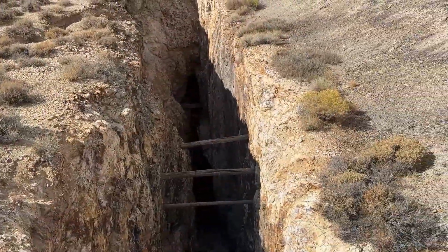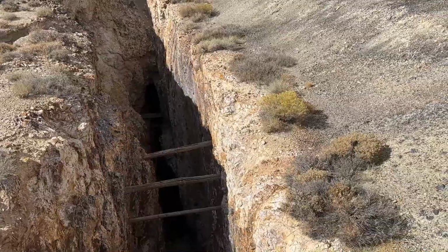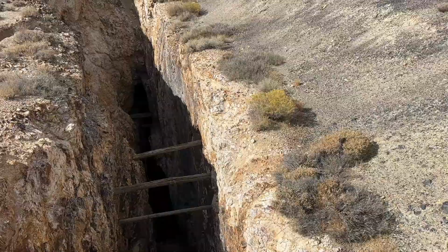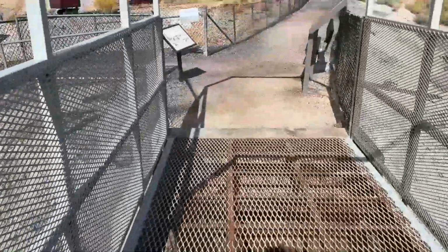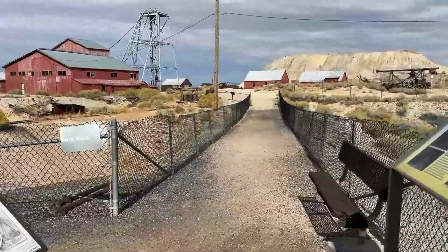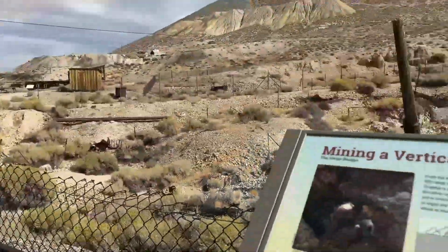So take a look off the other side. Got some wood in there to kind of shore things up. Going back through that tunnel, down to the Burrow Tunnel. Or actually, here, let's look at this first.